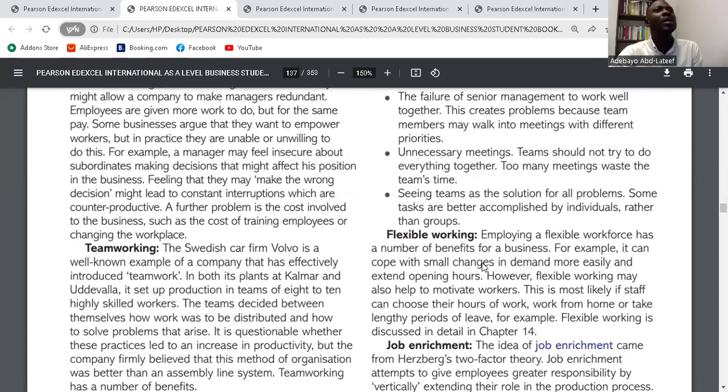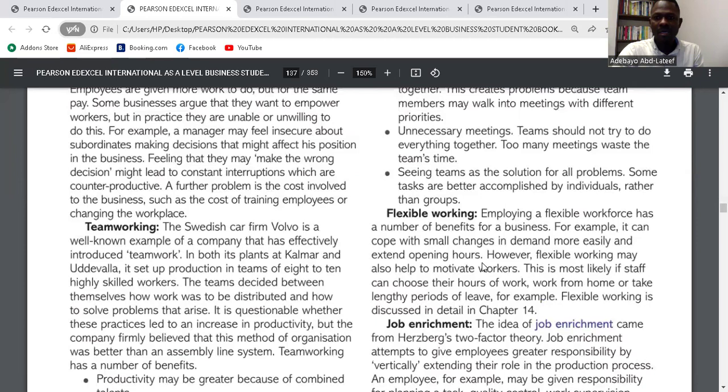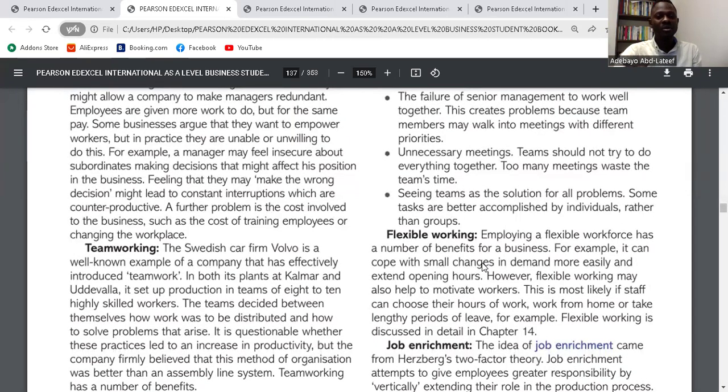Unnecessary meetings. Every now and then we have a meeting. It's frustrating. Must we have meetings every day? Then people start getting angry about it. Is it clear? Yeah. Seeing teams as a solution for all problems. Some tasks are better accomplished by individuals rather than groups. So there are some problems that need to be solved that can be solved only by individuals. Don't always think that teamwork is the only solution to problems. There are some problems that cannot be solved through teamwork. That's another problem about team working. Okay. Do you get it?